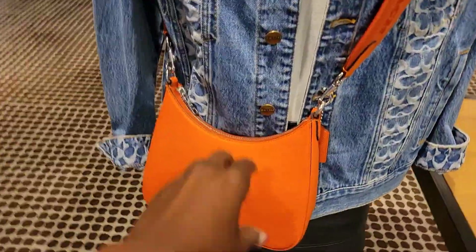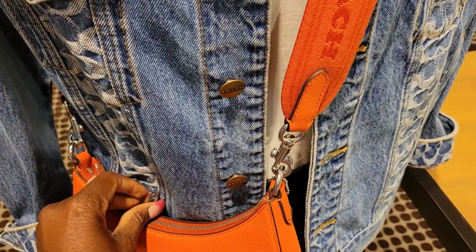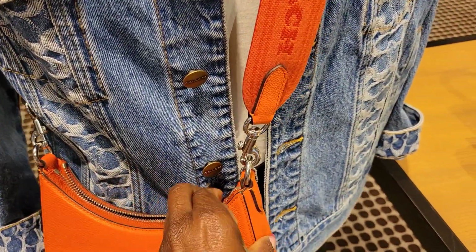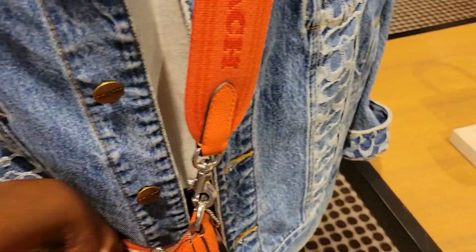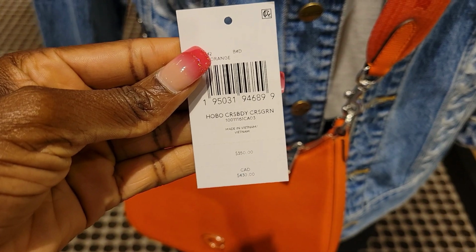Here is the hobo crossbody in sun orange. This is one of the newest styles at Coach. It is made of cross grain leather, so if you like cross grain leather, you probably like this bag. It's a nice bag, not bad at all, priced at $430 Canadian.